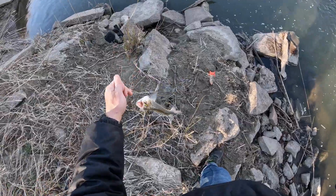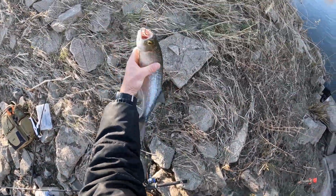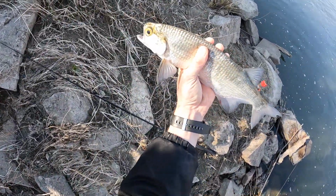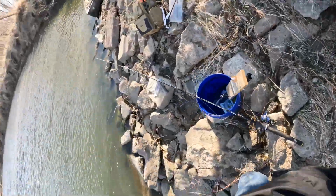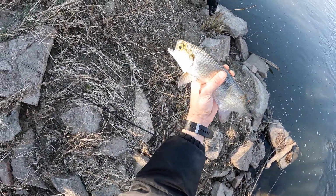And we got fresh bait. That guy's gonna be bait. Are you kidding me? Never caught a goldeye in my life, I don't think. Look at that. Goldeye. You can see why he's got his name. Gotta watch my other rod. That is cool. I've never caught one out of this river.